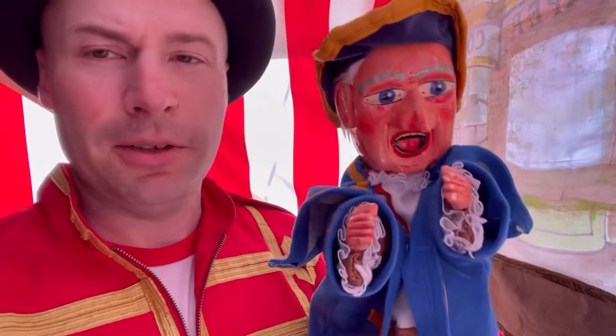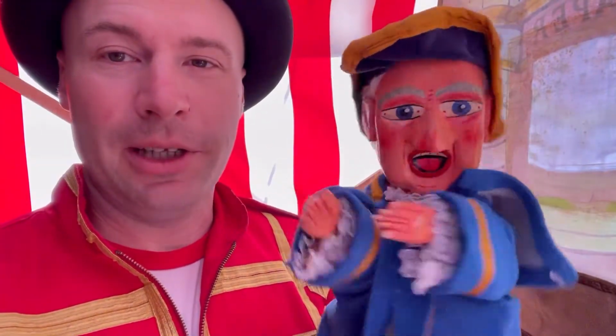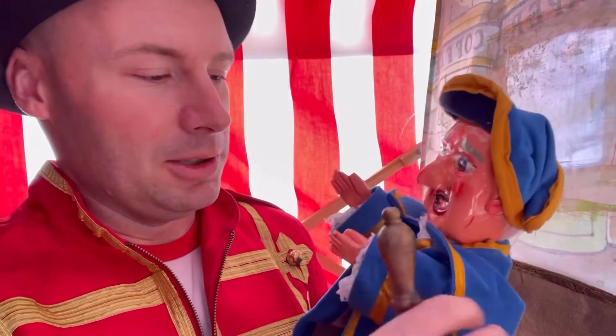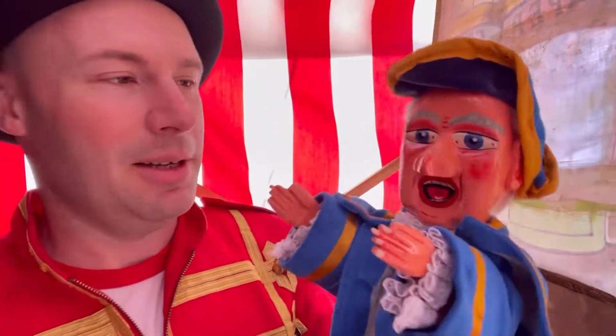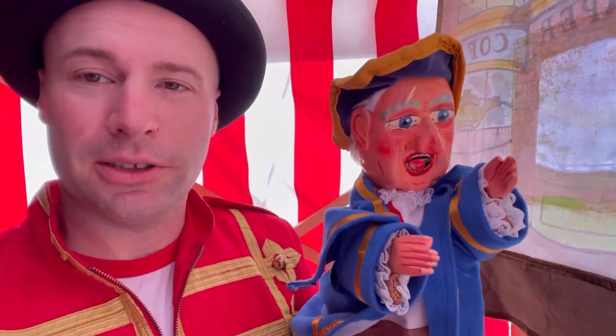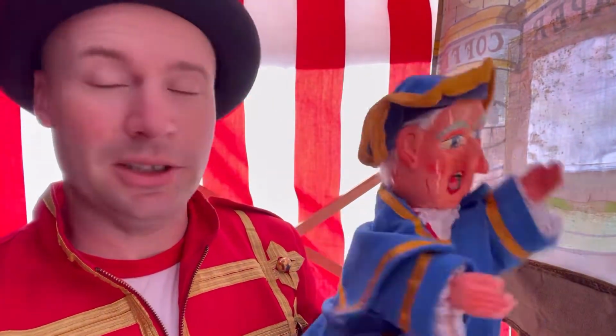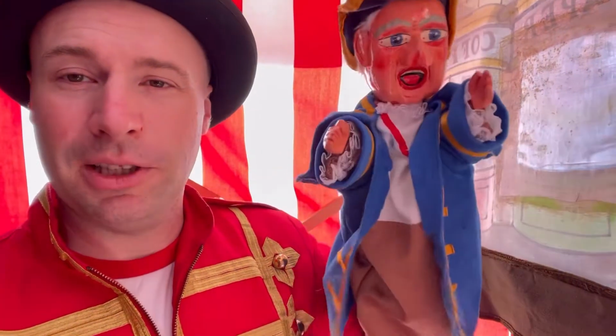I had him made a few years ago. I still do a lot of events in Worthing, and because Bob is such a local celebrity, he gets a lot of attention when I'm in Worthing. As far as I know, I'm the only Punch and Judy show with a town crier in it, and obviously the town crier is an old tradition, same as Punch and Judy, so I thought it'd be a good idea to have him in the show.